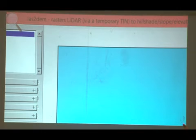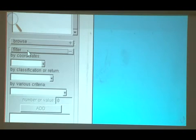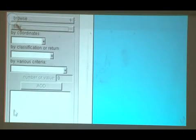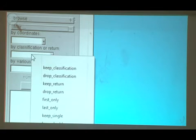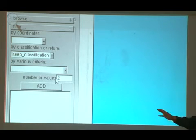So now I need to do something new. I need to use a filter. I know which points are ground and which are not, but I need to tell LAStools, filter the points. Filter the points by classification. I want to only use the ground points. Keep classification, and I mentioned it once before, 2. The ground points are given, and we all agreed on that in the LAS format. Every LAS file, the ground is classification 2.